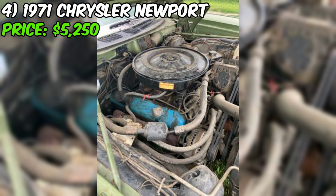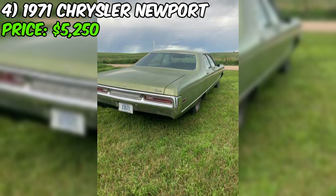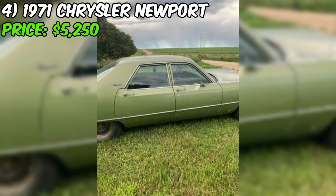Of course, as with any used car purchase, it's always a good idea to get a thorough inspection done by a trusted mechanic before making a final decision. And the seller does note that they'll only accept cash, so be sure to have your funds in order if you're serious about making this beauty your own.